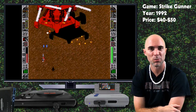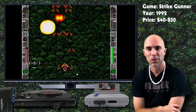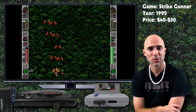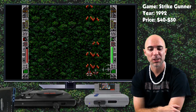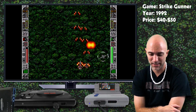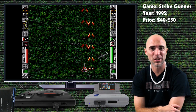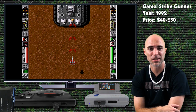I haven't played the game with 2 players, even though it is a 2-player game. I figure it's probably a lot better in 2-player mode. I'd like to play a 2-player mode, and I'd probably have a lot more fun with it. But overall, it's an average shmup, maybe slightly below average, I would say. And for the price, I think it's like 40 to 50 on eBay just for a loose cart. It's crazy, just too much money for what it is.